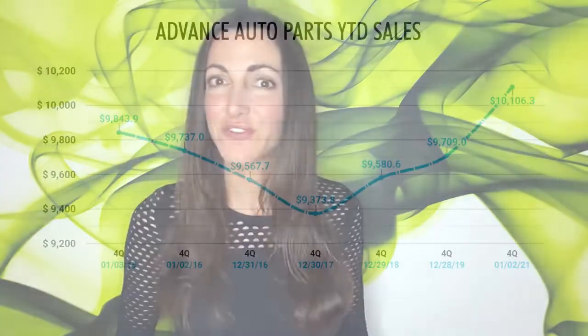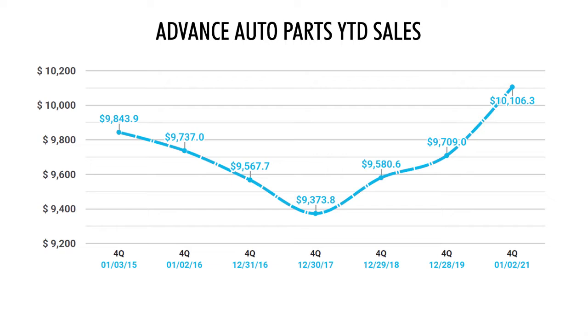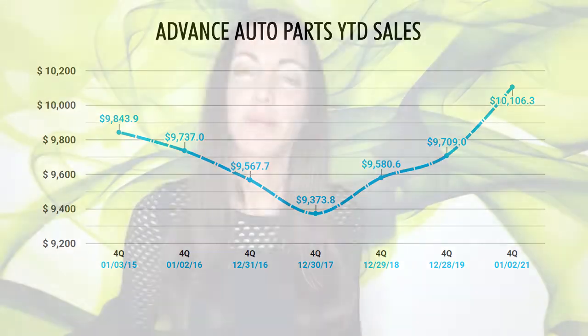Now, in terms of performance, despite regional differences in sales due to the COVID-19 shutdown, the full year for 2020 for Advanced Auto Parts was very positive, and they reported overall sales growth of 4.1% across the portfolio. Interestingly, the fourth quarter sales increased 12%, primarily reflecting growth in their DIY business. Overall, it was a very good year for Advanced Auto Parts.